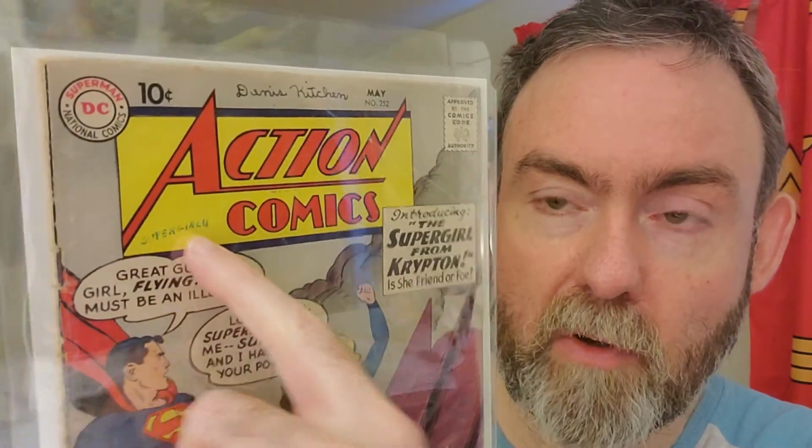And so he's a major figure in the history of comics. And he spells his name with only one N. So when I saw this, there's probably not that many people named Dennis Kitchen to begin with, but the number of people named Dennis Kitchen with just one N who are also comic book collectors specifically is very small. You can see it also says Supergirl here, written under the A.